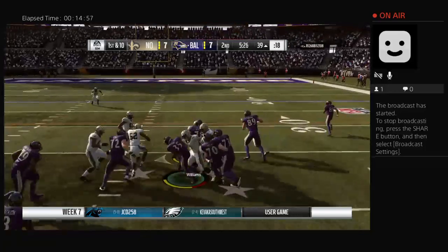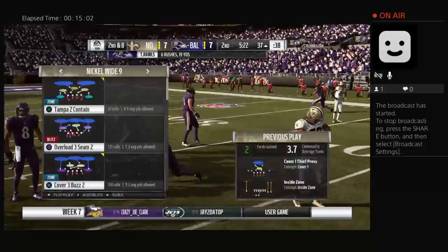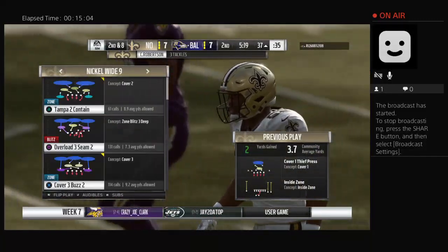They'll run it now out of the gun, and a short gain there down to the 37-yard line. 2 yards on the pickup there. It'll be 2nd and 8.